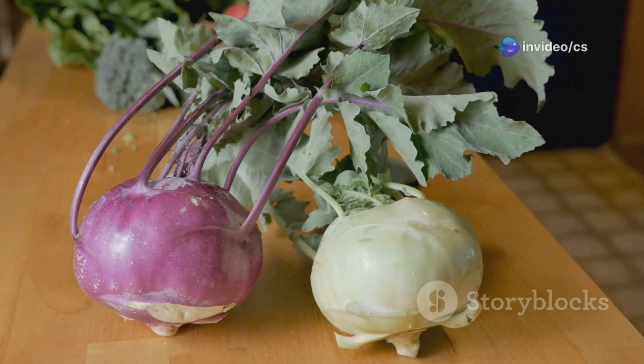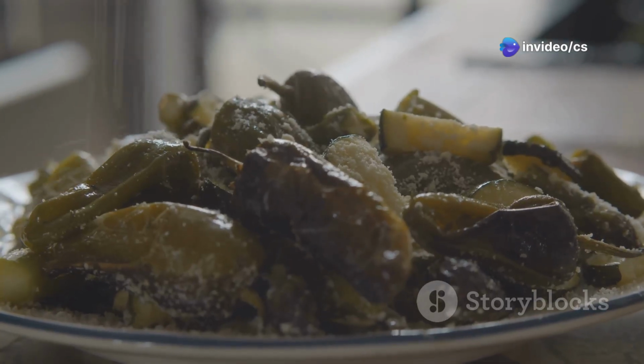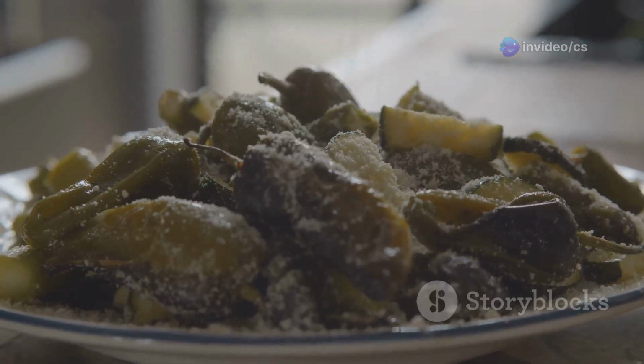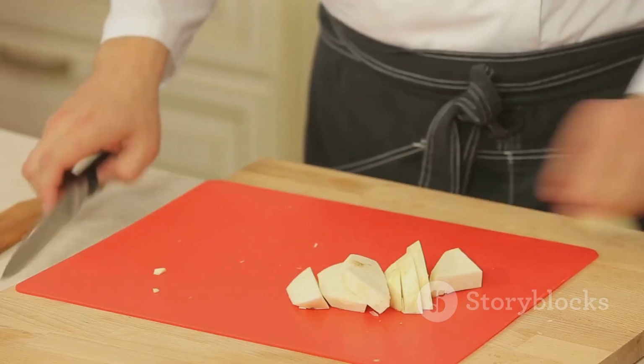There you go. 5 rare veggies from around the globe to level up your meals. Romanesco from Italy, uba from the Philippines, Salsify from the Mediterranean, Kohlrabi from Europe, and Celeriac from ancient roots.